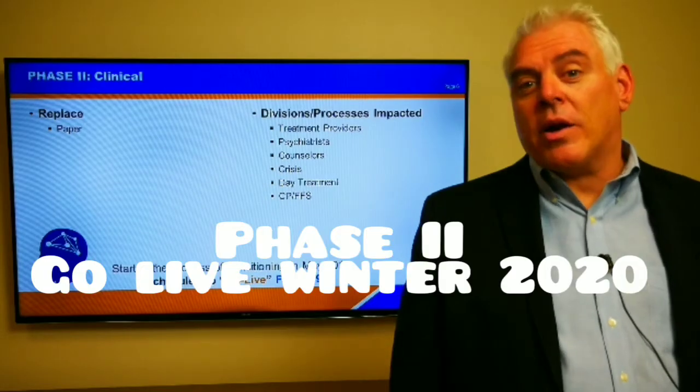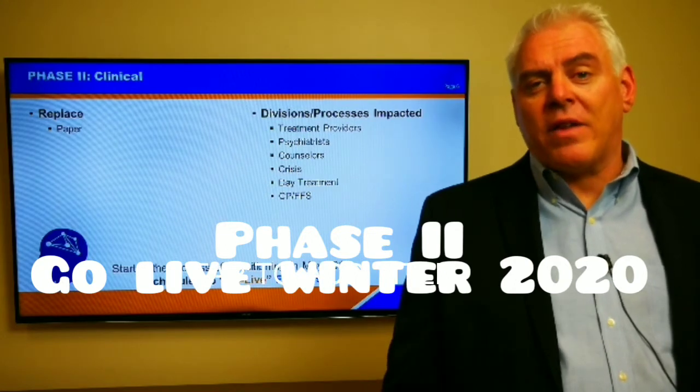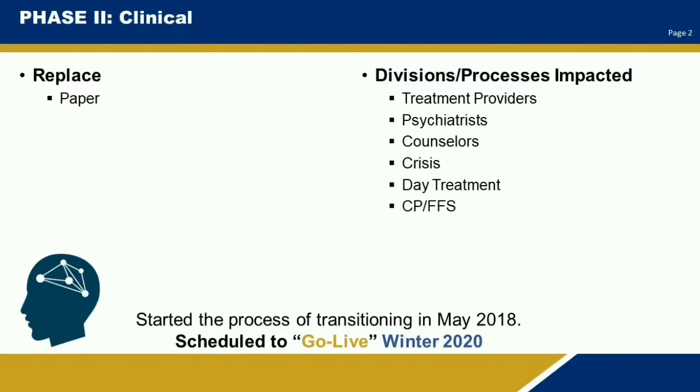Phase two is even better. What we're going to do is all the paper that we have today, we're going to try to replicate with electronic forms in Avatar. So things like treatment plans, progress notes, and assessments will be all created in Avatar designed to county specifications. We're also going to have workflows around that to include approval processes for different forms depending on the type of program the form is being used for.